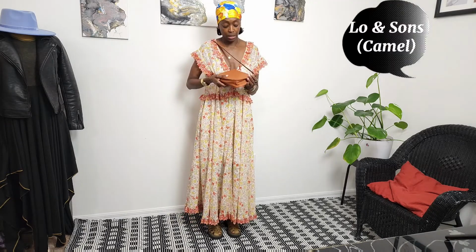It's by the brand Low and Sons. Really nice. It came in very handy the other day when I went to Disney. This thing came in clutch. So I would probably put it with this one. Or depending on exactly what the occasion is, for something nice and light, I'd probably have a pair of cream sandals. So I'd probably swap out these for the cream ones.